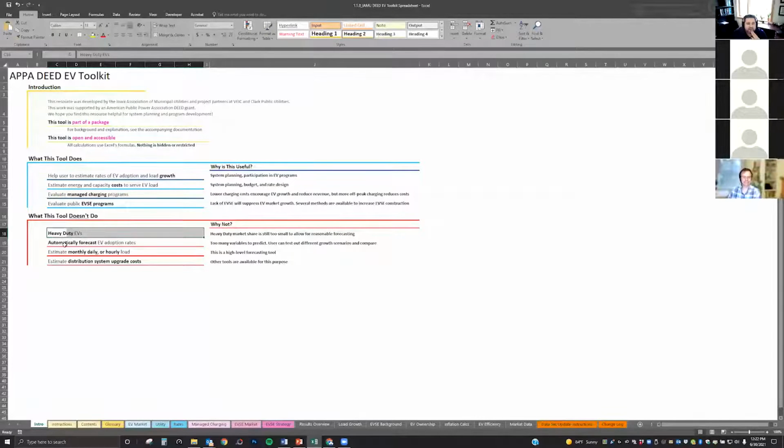It does not automatically forecast EV adoption rates. It does forecast EV adoption, but there are a lot of variables. You can test out different growth scenarios. There are a lot of variables that affect how adoption is going to increase in your area. So we did all the calculations, and we give you the opportunity to pick which variables you'd like to tweak, and you can see what happens in different scenarios.